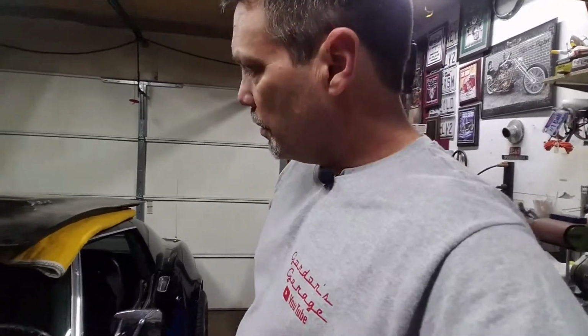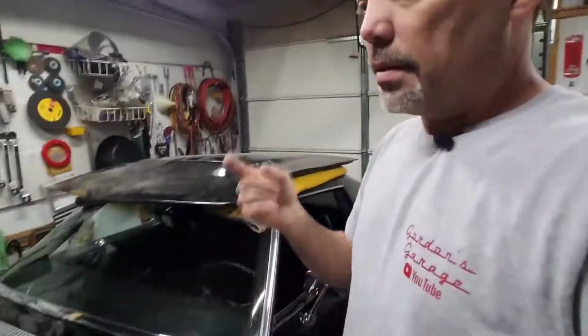I want to advertise the Gordon Garage logo on the back of the car so people walking around the car will recognize, hey, that's Gordon's Garage stuff. Maybe I'll put it on top of the air cleaner. It's just a vinyl decal. It can be pulled off. It's not permanent. It's not like I'm painting it. Maybe across the top of the windshield. That'd be cool. I'll have to figure something out, but I've got to get busy.